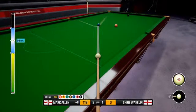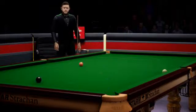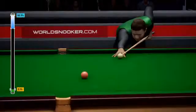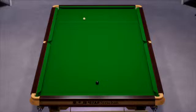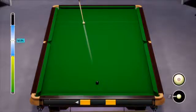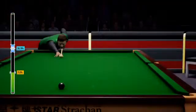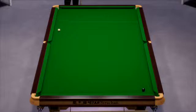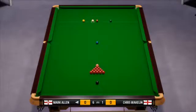119. The long pot's on, and he's going for it. What a wonderful pot. 124. Lots of power on this shot. 130. Half a chance here. Mark Allen, 130. That's the frame in the bag. Thank you, the 8th frame. Mark Allen to break.